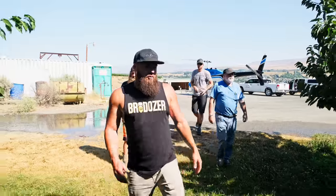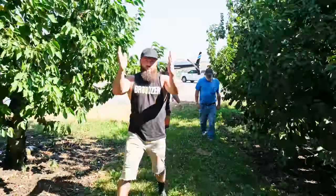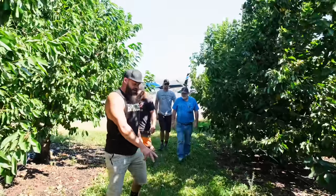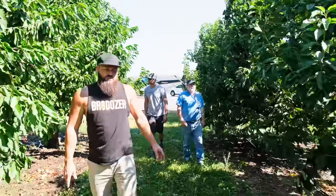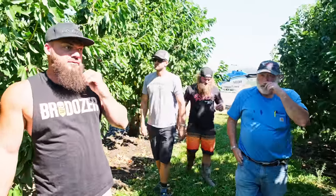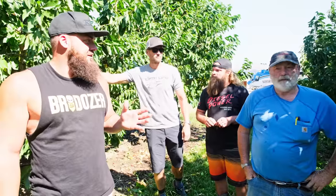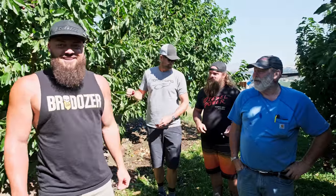Guys, buckle up, because this process is extremely fascinating. So right now we're walking into the orchard. An orchard is obviously just big rows of trees with either grass or some sort of material between each tree. This is Bruce. Bruce is the pilot we're going to be watching today. Bruce is also a wealth of knowledge. You know just about everything about cherries, or enough to be dangerous. Enough to be dangerous. Yeah, exactly.